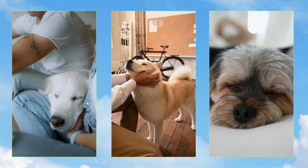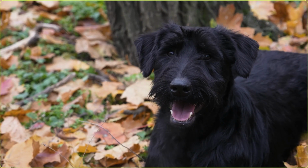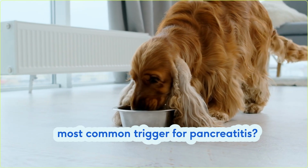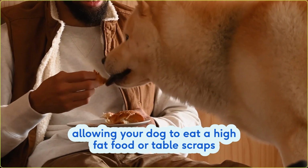One of the challenging things about pancreatitis is that the underlying cause is often unknown. Some breeds have a genetic predilection to getting pancreatitis, including miniature schnauzers, dachshunds, and cocker spaniels. However, the most common trigger is allowing your dog to eat a high-fat food or table scraps.